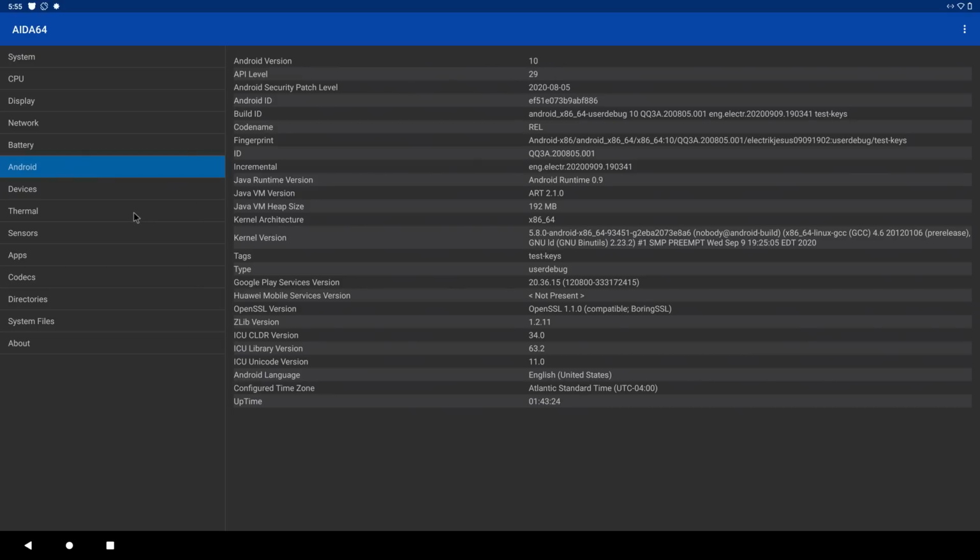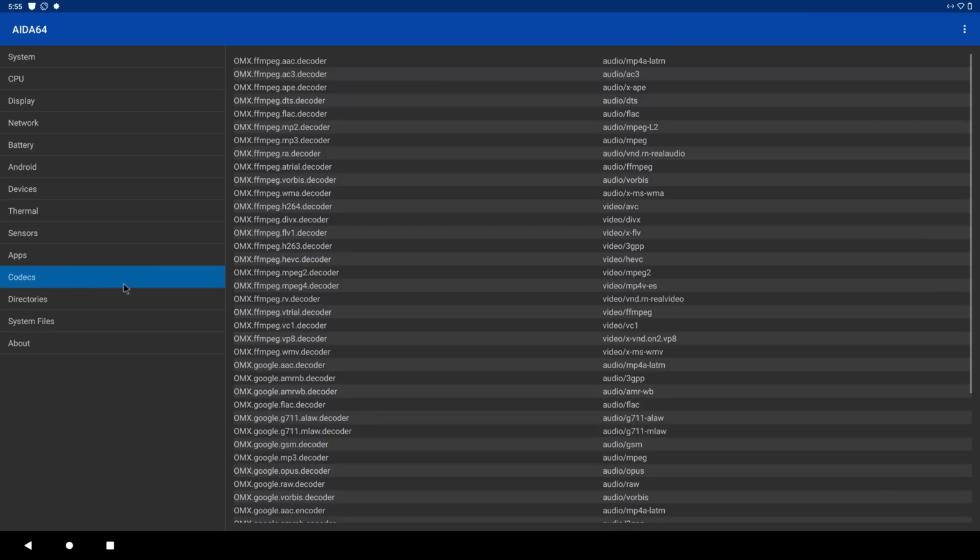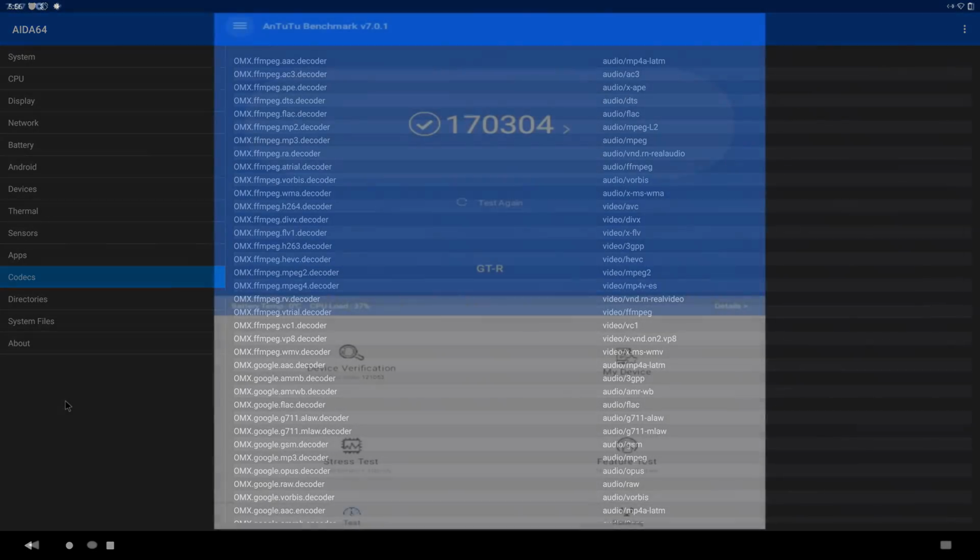It shows that the box runs cool around 49 degrees Celsius, and that is due to the dual internal cooling fans and the heat pipe configuration. The codecs show that it has DTS audio decoders, but I'm unable to test digital audio output because I don't have audio passed through via the HDMI ports. This is a powerful mini PC, so let's now look at the kind of benchmarks we have on the Android.